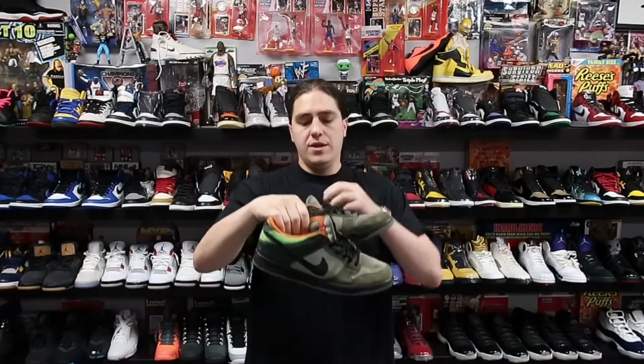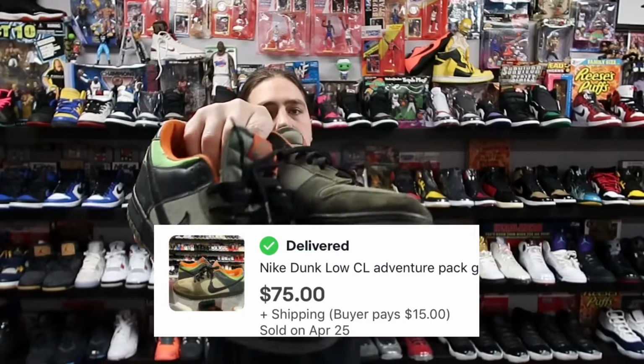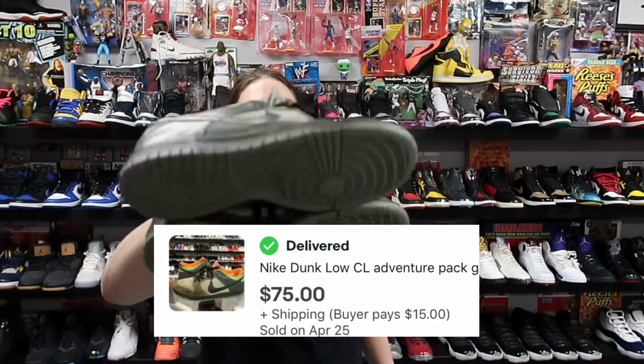Let's see what's shipped. First off, we have what I believe is called the Adventure Pack Nike Dunks. These are quite old. These are from 2006. These I've had up for quite some time. They sold for about $75 plus shipping. Happy about the outcome. These are heading to Cali, and that's what's first on the day for what's shipping.